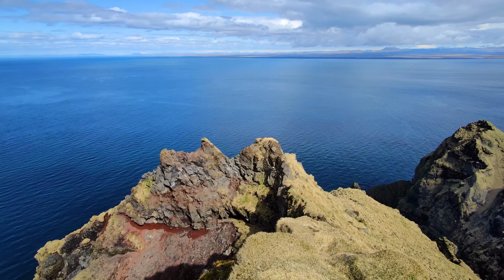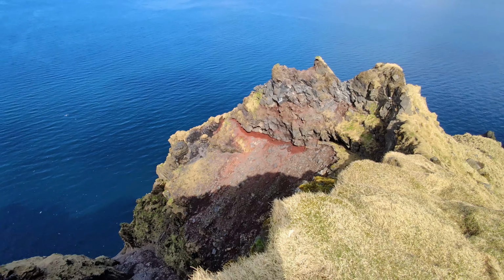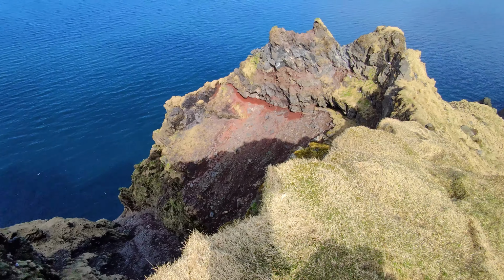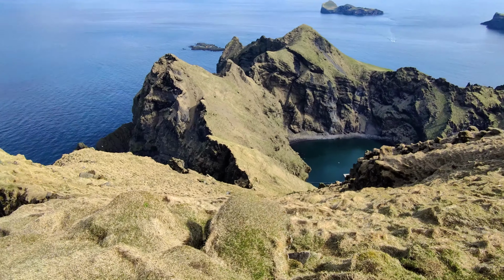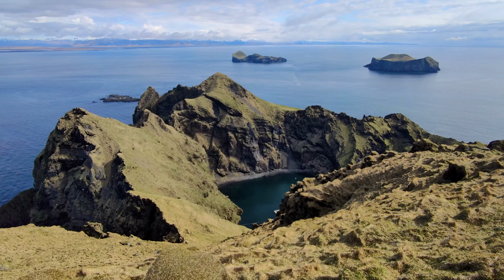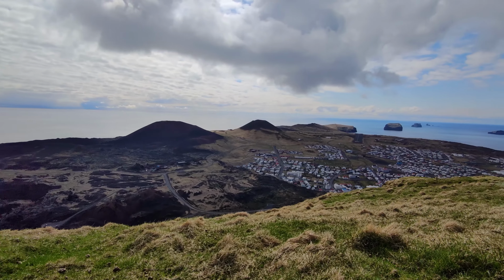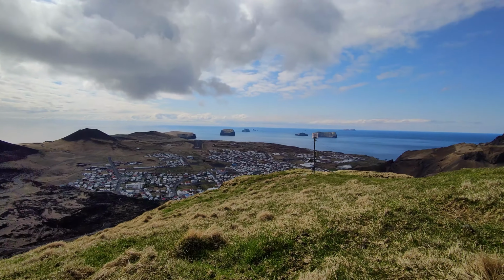The view from the top was just stunning. We spent so much time just sitting up here, watching the birds, looking at the cliffs, the rock formations and islands. It was just really amazing. On top of that, we got so lucky with the weather. It was so warm and completely windstill, which is very rare in Iceland already, but especially on top of a mountain on a little island. So we were really, really lucky.